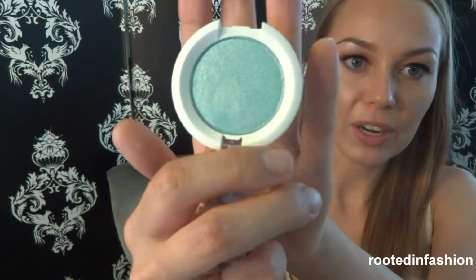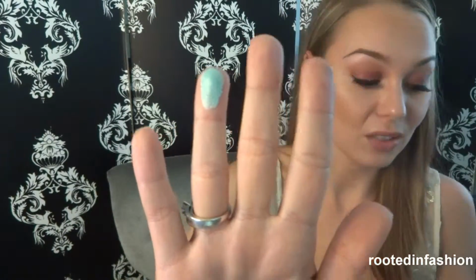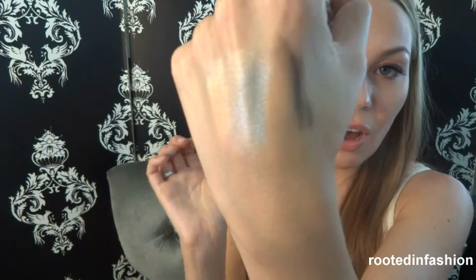I think the whole range is called Sparkle Baby, because they have a pretty good range of colors that all have some kind of shimmer in them. This kind of reminded me of a mermaid, so I thought I would try it. Plus it's crazy pigmented, oh my goodness. I thought that would be really pretty to put all over the lid and just do a lot of lashes, maybe a little bit of white liner in your lower lash line, and call it a day. So just a super simple, really pretty summer look.